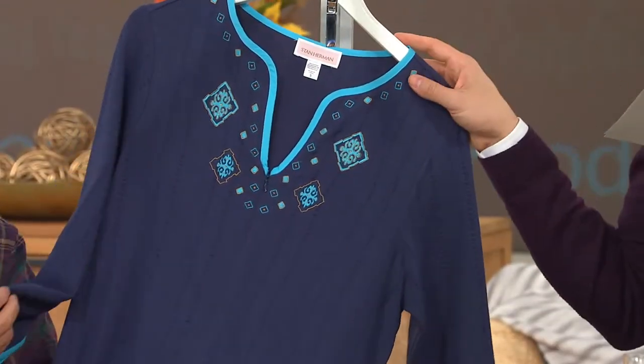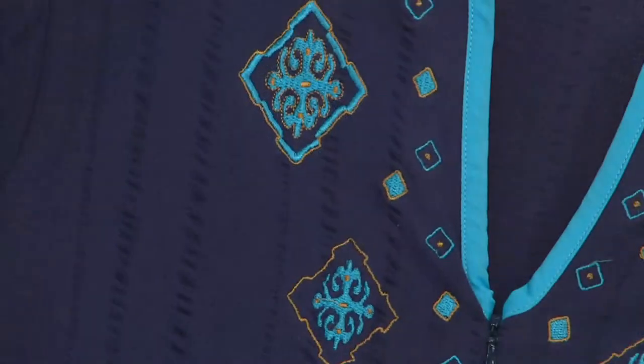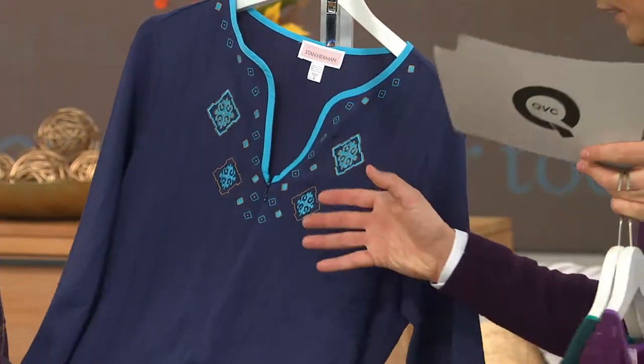And then right here, this is the navy. Small through 3X in the navy. It's a brand new color. You've never seen this before, but you know what you're going to love? You're going to love the way that this feels when you put it on, because this is a little bit of a lighter weight caftan.